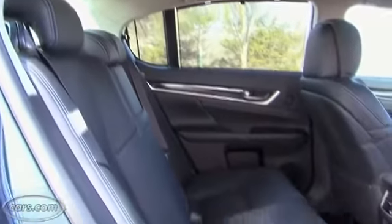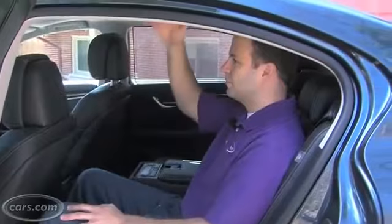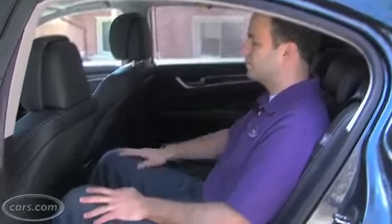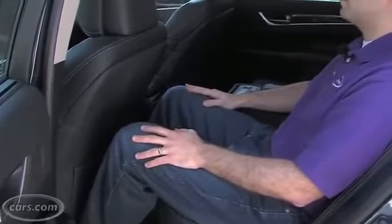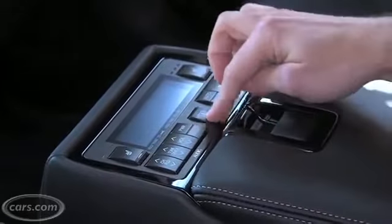While the interior dimensions aren't much different than the outgoing model, I found the backseat much roomier from a practical standpoint. There's plenty of legroom, plenty of headroom even with the sunroof. It's so comfortable back there that passengers might even use optional features like heated seats and the powered sunshade.